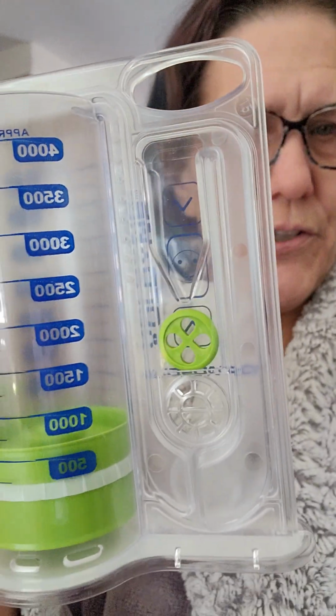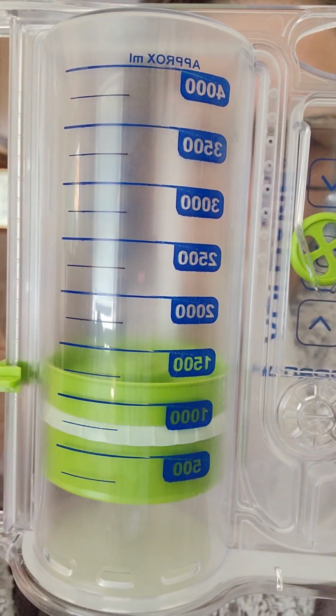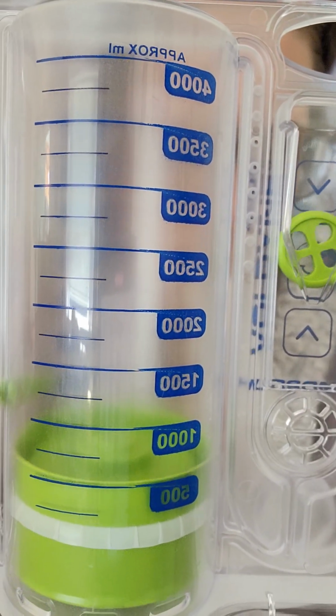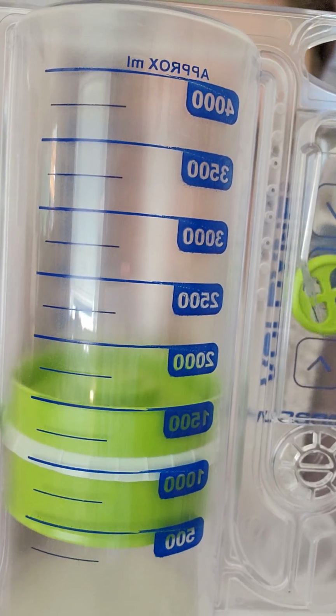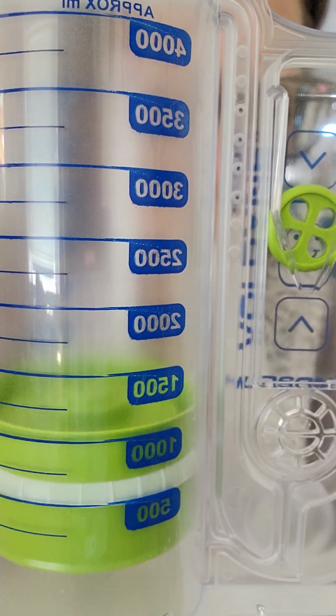So when I was first out of surgery, I could only get it to 1,000. So I'm supposed to do this about 10 times every hour that I'm up out of bed and awake. I'm trying to do that. I am doing it pretty frequently, as well as I'm up and walking, all which help exercise my lungs so that fluids don't sit and pool and develop a pneumonia.